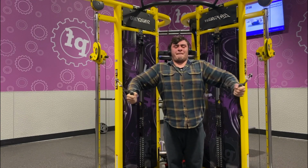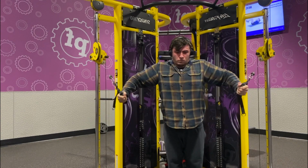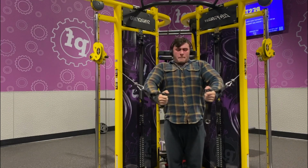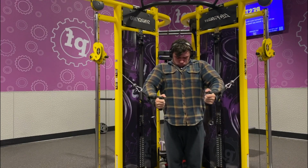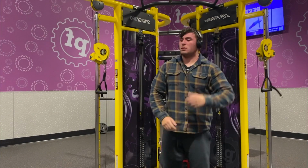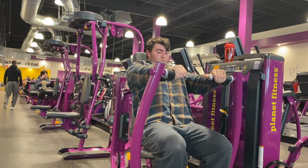Again, it's very, very important to stretch the muscle as well as squeeze the muscle. You don't want to just mindlessly be doing the reps. You really want to think about each one. You know, you might have a rep goal of 15 reps. Don't just bullshit all of the reps to get there. Really focus on each one and make every one count.